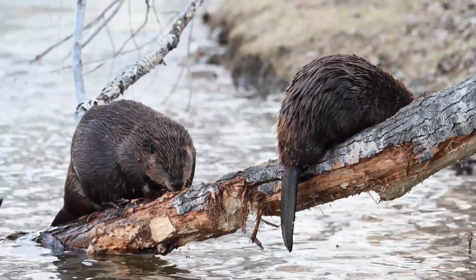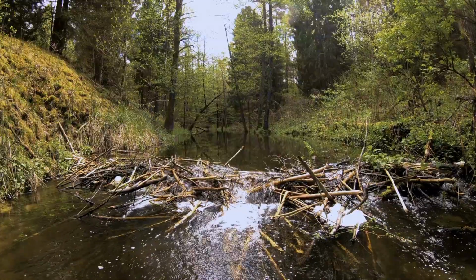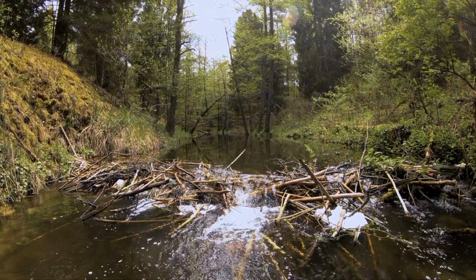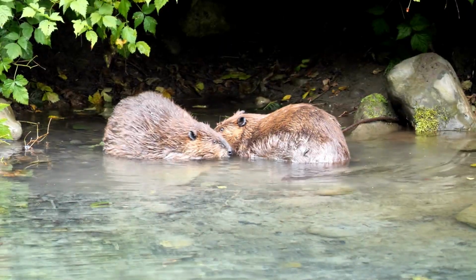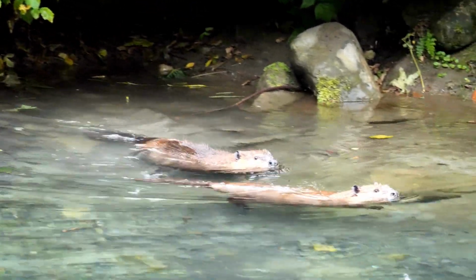A beaver can cut through a 6-inch diameter tree in under an hour. They are constantly making repairs, especially in spring when melting snow and rain make for fast moving currents. Beavers form monogamous pair bonds. They work as a team and often have defined roles.